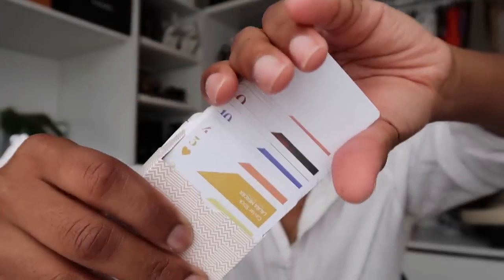Oh, they also sent this cool little deck of cards. I think it's a little game that you can play to decide which colors to use on your eyes. And a little dice. Love that. Gonna try these probably in a vlog so that you guys can see what they look like. Maybe I'll do an IGTV video and use a few different colors.